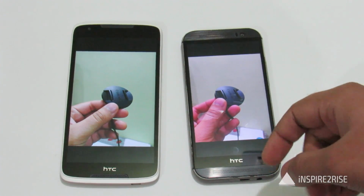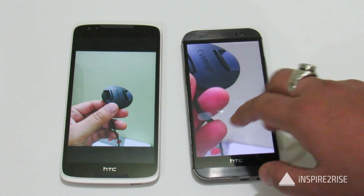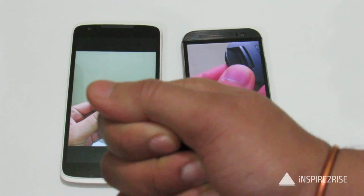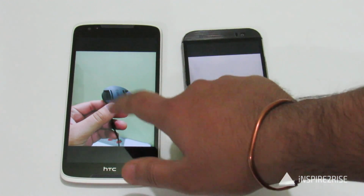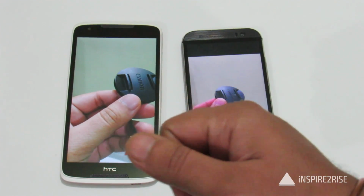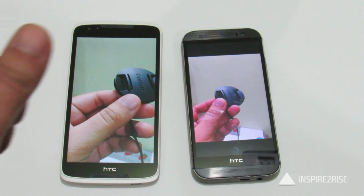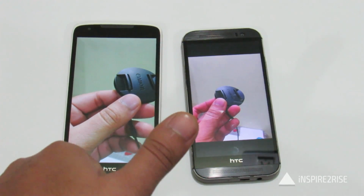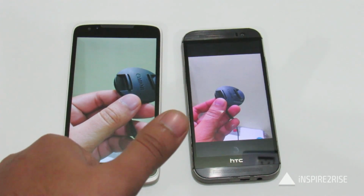When we took the same macro shot, then we find out that the color reproduction on both of these smartphones is a little bit different. On the HTC One M8 Eye, it showed my hand to be a shade of pinkish skin color, which isn't so, there isn't so much blood in my hands. And while on the HTC Desire 828, it showed my hands to be really pale, which isn't the case. And this is the thumb which was used in the video, and you can see that none of the images is actually matching to the original color of my thumb.